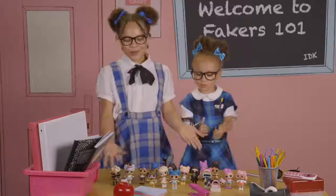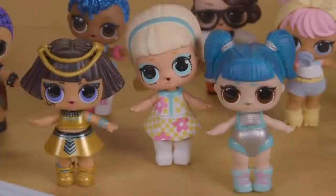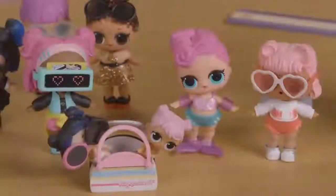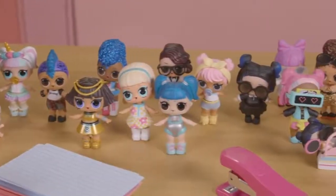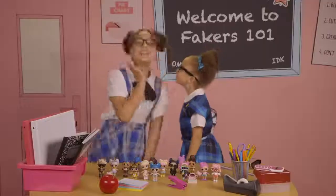Just like these LOL dolls, you can get legit hair, beautiful makeup, a great wardrobe, cute accessories, and the water surprises. Remember, before you buy, identify. A plus. Boop. Thanks. Right back at you, little sis.